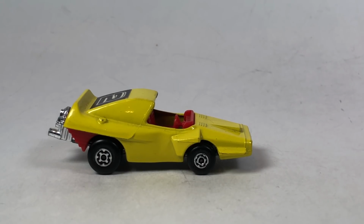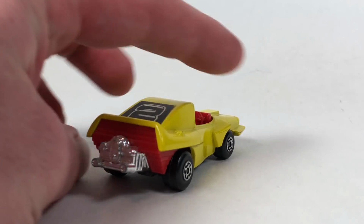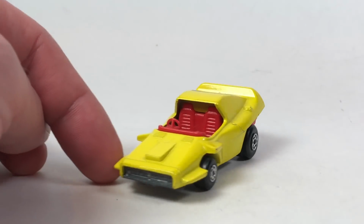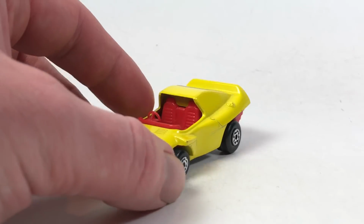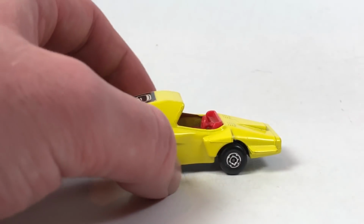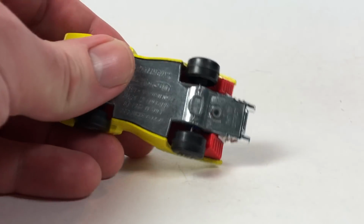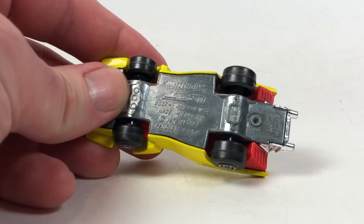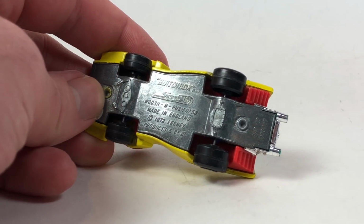This particular first one that you're looking at is number 58 in the Matchbox lineup, the Whoosh and Push. Definitely a weird casting. This was around from 1972 until 1975. I guess it's in 1/60th scale, if there was ever a 1-to-1 scale car. I don't know. Probably not. Whoosh and Push, made in England, copyright date 1972.